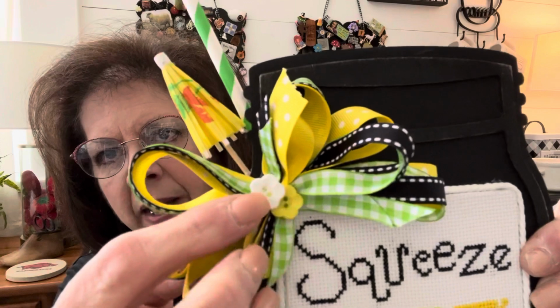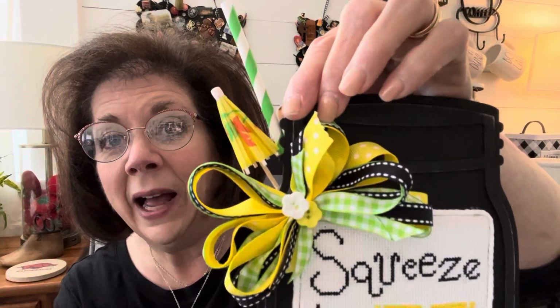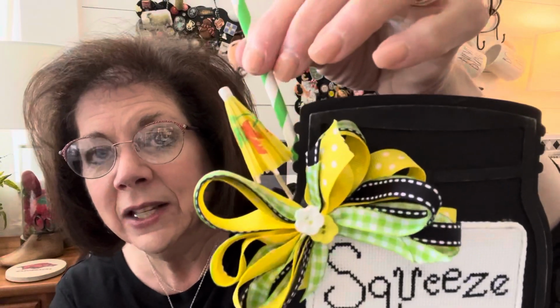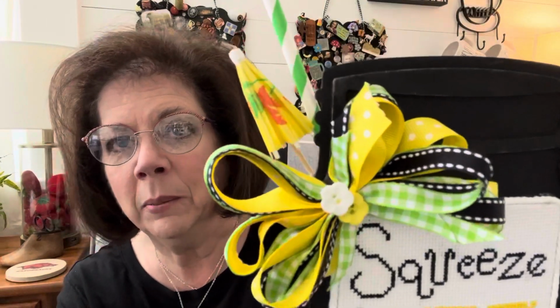I have these little buttons that also came from Hobby Lobby. I added those to the center of my bow. And then just for fun, I don't know, you may drink out of mason jars too, but I thought this looks like something fun. You could put a big thing of lemonade in. So I added one of the little paper green and white striped straws, and then a little tropical umbrella. And so that's my finish for this particular design.